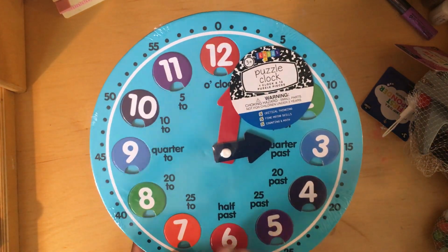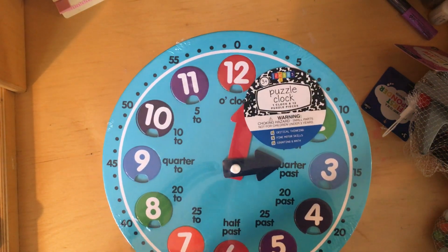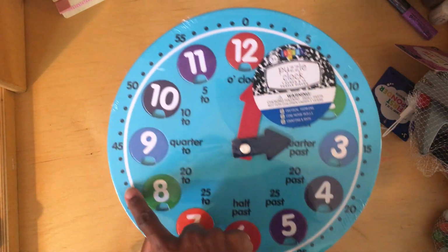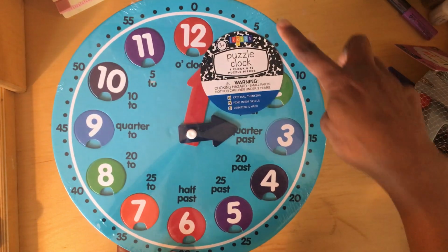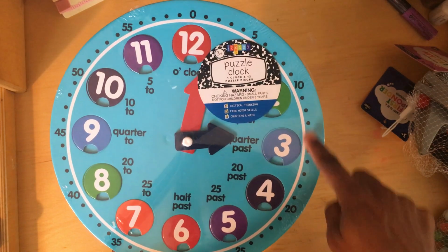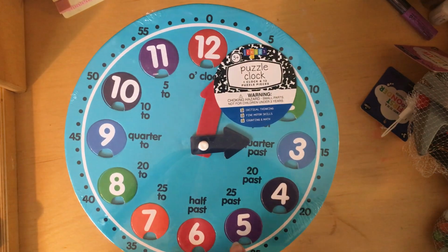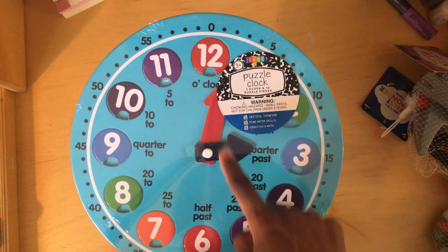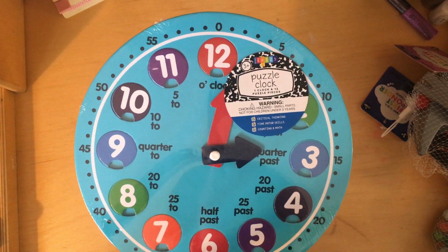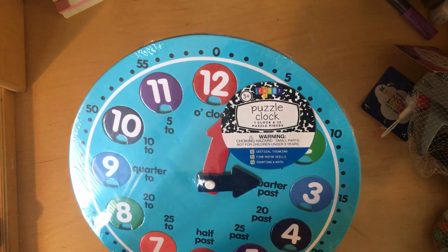Again, this is probably going to be a giveaway, because I don't see myself using it in my classroom. However, if I was teaching second or first, I love the fact that it counts by fives, and then it has the dots representing the intervals in between. There's the actual clock numbers, but then also inside it labels 20 past, 25 past, half past. I would even use this in a third and fourth grade class. I've taught third too. It's just covering so many layers.